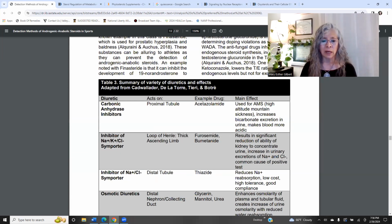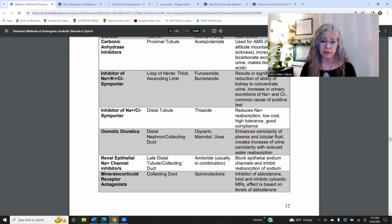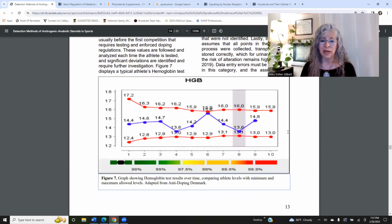All right, so I think I will go ahead and switch over to the anabolic steroids. So yeah, I mean, people apparently use diuretics to counter some of the side effects of anabolic steroids. It's crazy. This is crazy, and it's really sad because if someone's going to put something in their body, they need to be more informed. Don't you agree? I mean, it's just crazy. All right, so that's enough of that.